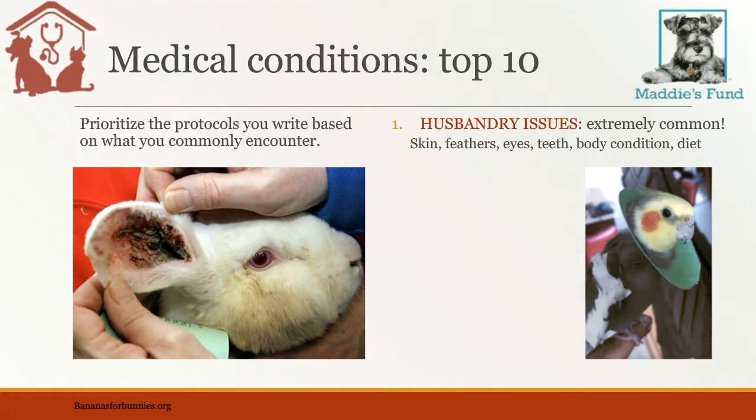And the nice thing about husbandry issues is if they're not that bad, or if you can address them in a reasonably simple way, merely taking care of the animal in a well-prescribed way according to your protocol will resolve these problems.